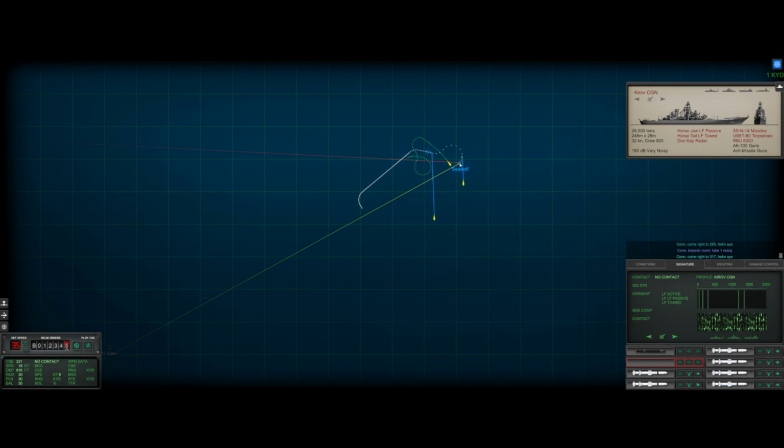What I want this torpedo to do is, when it loses its detection on the first moss, to pick up the second one and keep traveling between the two decoys. No, actually, I don't want to do that. Let's get my speed up.